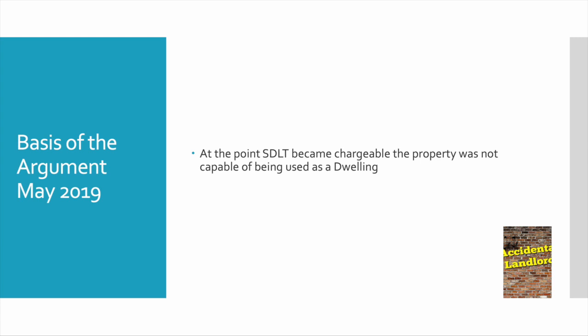The basis of the argument was that at the point of stamp duty land tax becoming chargeable, the property was not capable of being used as a dwelling. So basically what they argued here was the point of chargeability is the point that you purchase or become the owner of the property. At that point, you could not occupy this property because it was not fit for purpose. That is what they are saying by that statement.